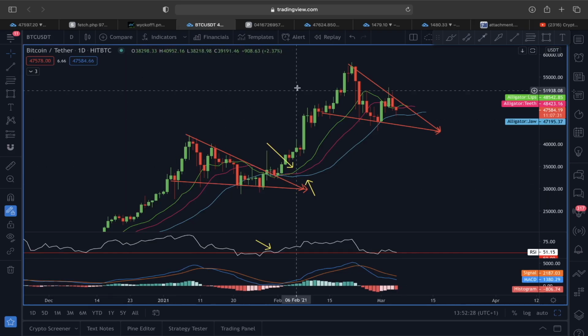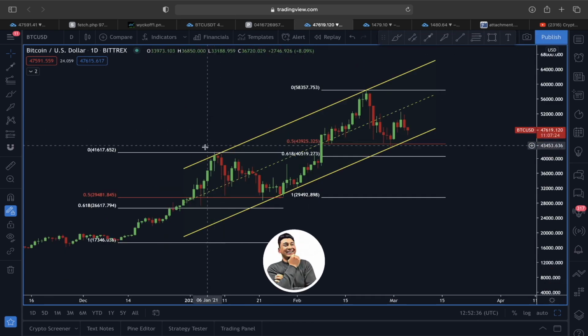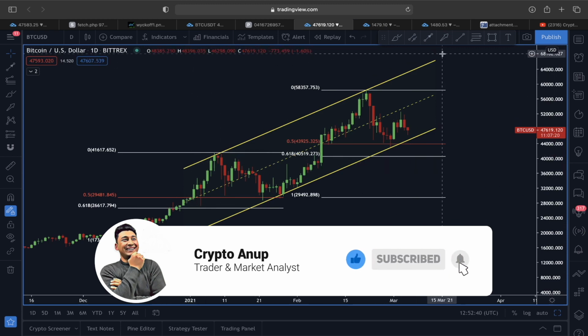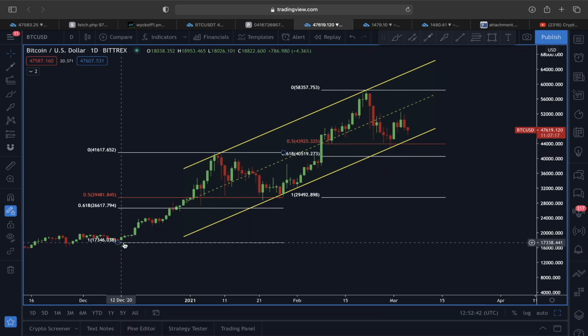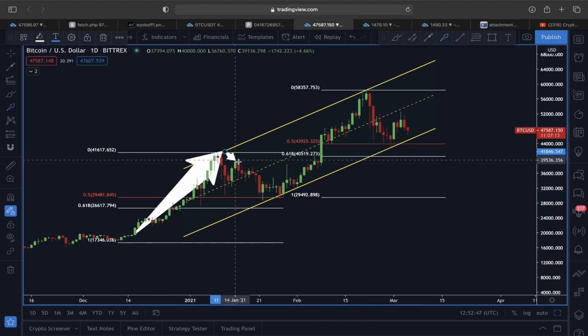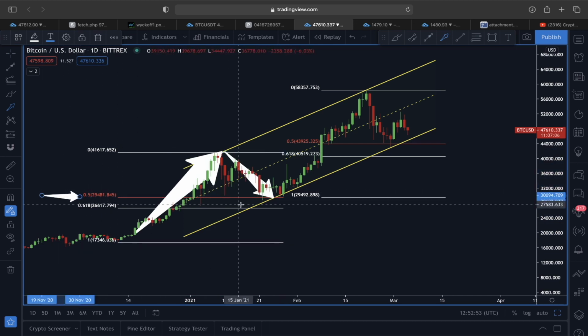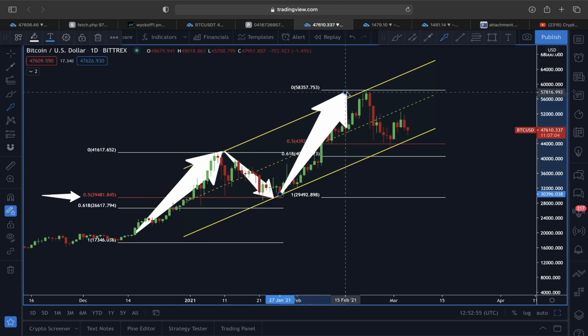And now if you look at this again in a daily time frame, but with a different perspective, guys, let me show you here. We actually have talked about this scenario plenty of times in my video. I said to you guys, we were following this ascending channel, and this price movement here, this impulsive move. After this impulsive move, the corrective move followed, and this corrective move ended exactly after price reached the 0.5 Fibonacci retracement level, and after that a new impulsive move followed.